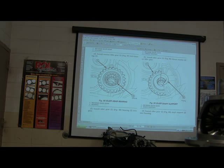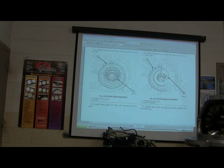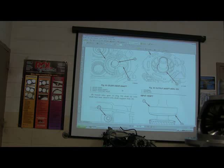Number 10, excuse me. What's wrong with the picture on number 10? Compare it to what you see here. What'd you say? Yes, she got that right. There's no bearings there. All right, so does that make you guys happy? You get all that done?